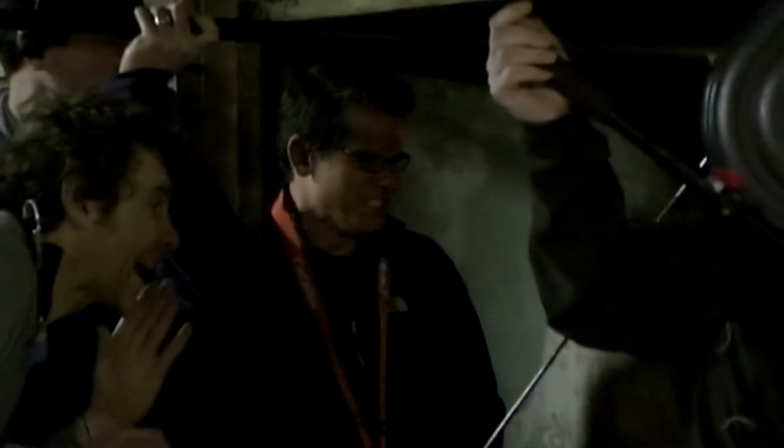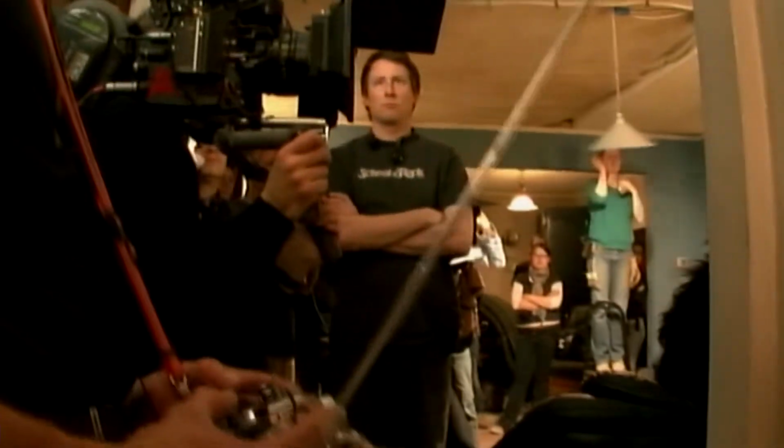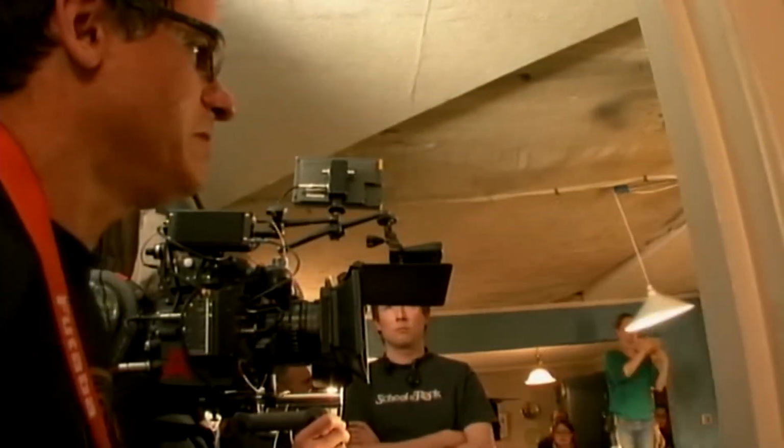Terry was in charge of the movement of the creature, so he has a huge amount of influence on how the creature looks. I'm controlling the face and trying to facilitate him making it through a doorway, making it through an elevator, or not getting injured.